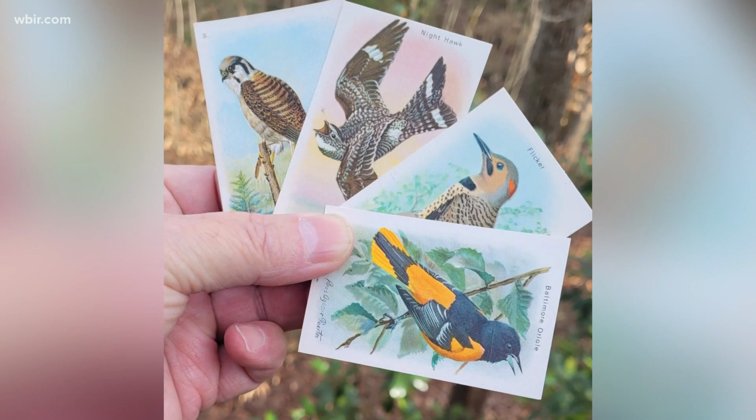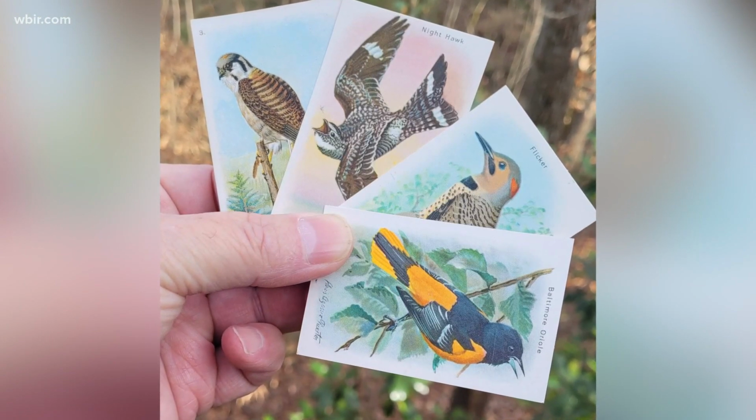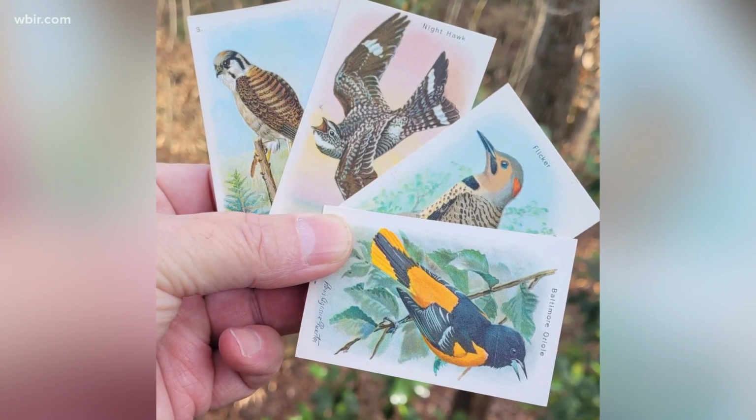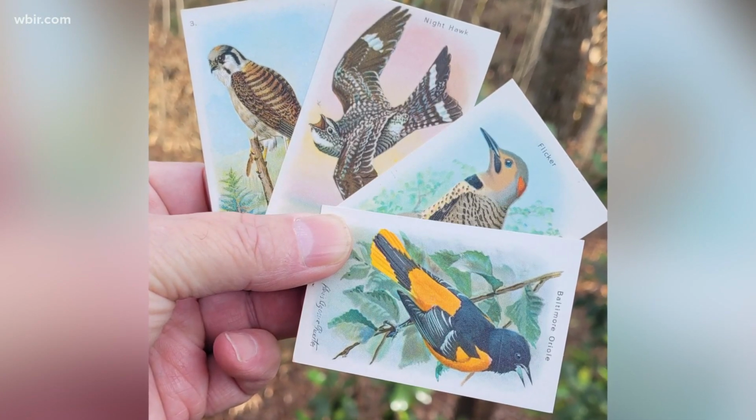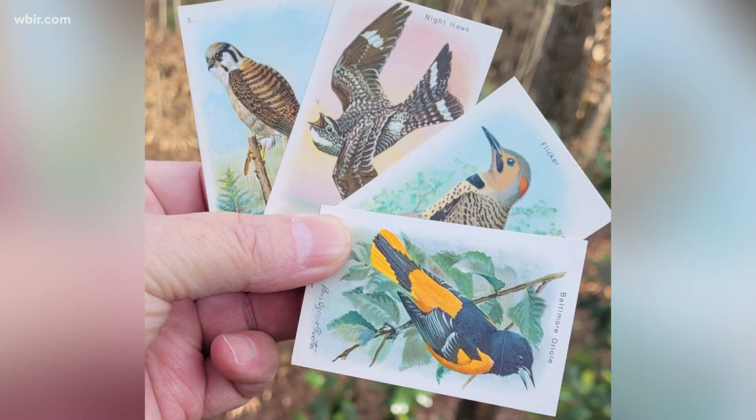Ultimately, the last set they produced was for our bicentennial in 1976. But over the course of that decade, they produced 505 different little cards. I will go through the history of this and then really talk about some of the different birds I have. Here's my oldest card.